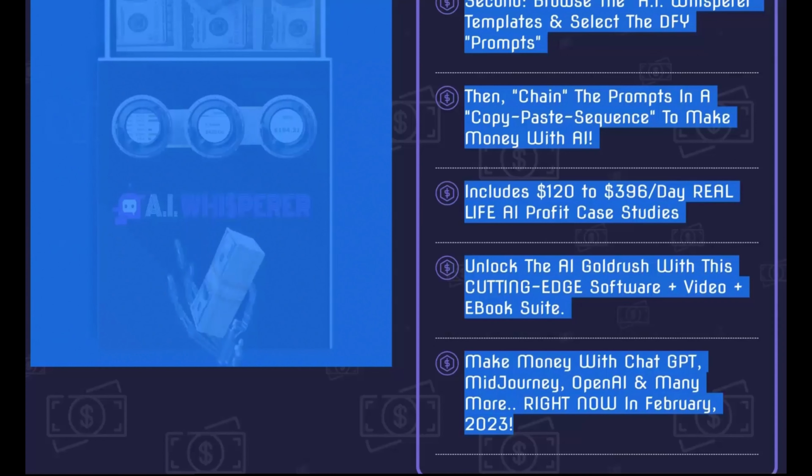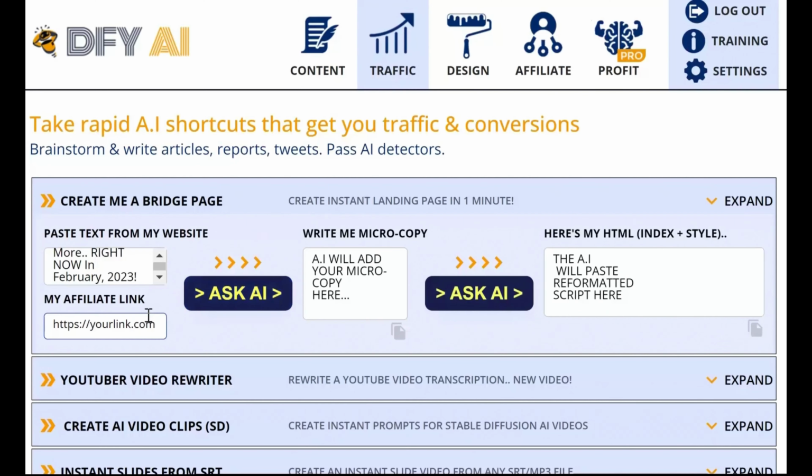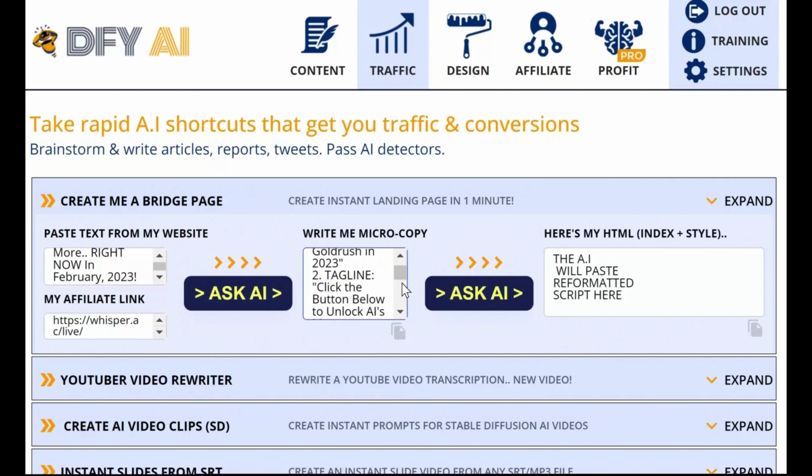Now, this is my own offer, so I'm not going to go and grab the affiliate link, but of course you would put your affiliate link here. And then we just paste it in and we click Ask AI. As you can see, the AI has now written us some micro copy. So it's written a headline, which is based very closely on the headline that we already have on our page: Learn how to profit from AI's gold rush in 2023.